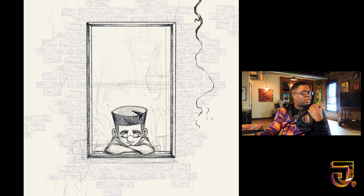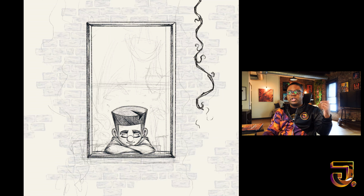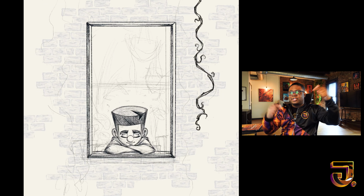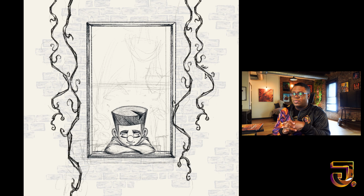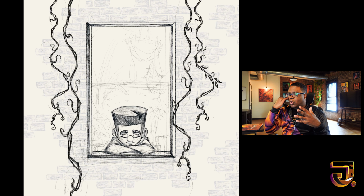I don't know, I don't think my wall's like that, but I thought that would be pretty cool. And then in the spring, there's like vines growing down on the outside, and I love that. So I was like, oh, let me bring that to the drawing as well. So it was just a really cool thing.